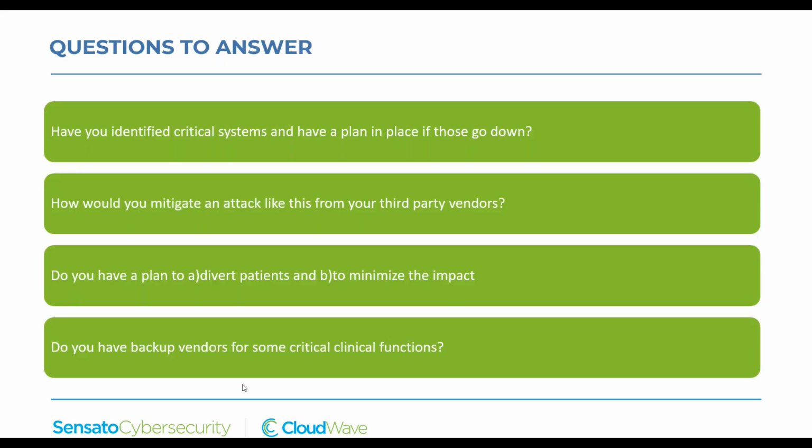Exactly. So some questions to ask and answer. Have you identified those critical systems? Like Guy said, you may not be able to know the incident response plan of all of your vendors, but which vendors are critical and which internal systems are critical to have a plan in place if those go down. And how would you mitigate an attack from a third-party vendor?